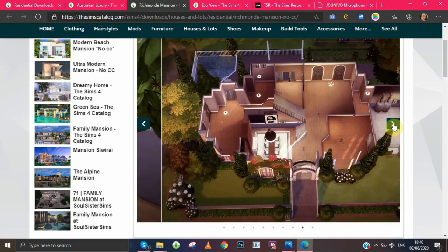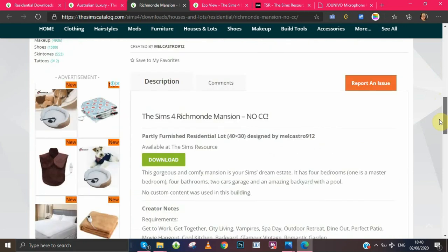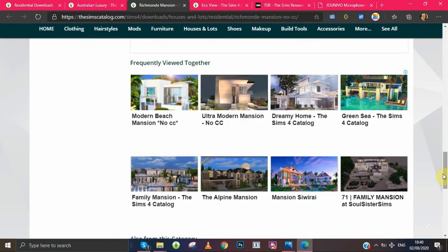Okay, it's not capturing. Is it empty? Oh my day. Hold up, guys. I got too excited. It says furnished partly. You see, my whole thing has a drawback, and I just go, not happening.